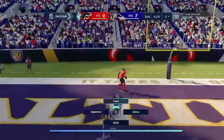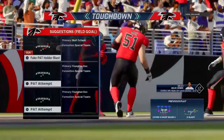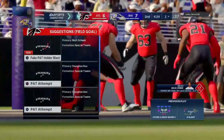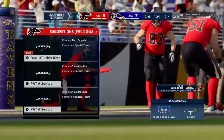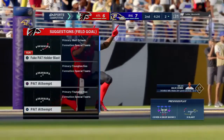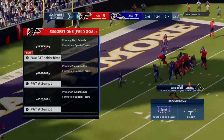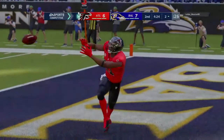Ryan. And that is caught. Touchdown, Falcons. Matt Ryan able to connect with his top man, Julio Jones. Now the Falcons are an extra point away from tying the football game. Good bounce-back drive right there through the pick on drive number 1. Drive number 2 leads them right down the field into the end zone.